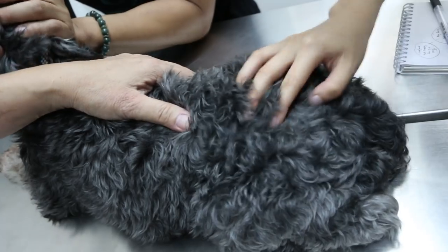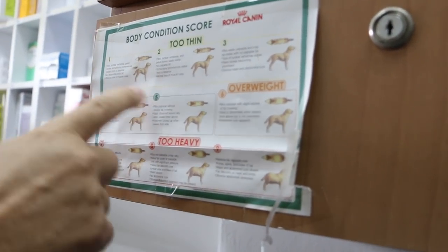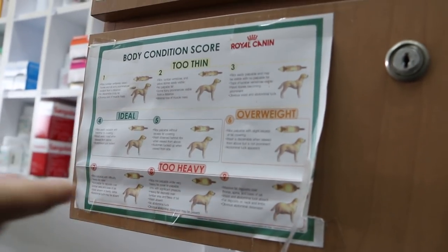This dog is not too thin, but it's thin. So it's 3 out of 9. They give a score of 9. Ideal weight should be 4 and 5, and then overweight will be 6, 7, 8, 9. This is a rough guide.